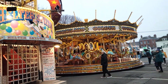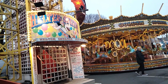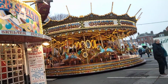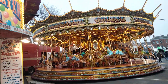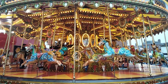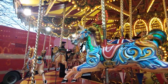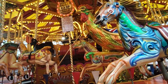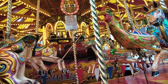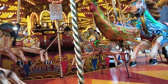Right, finally, we come down to the Gallopers. Now, this was down in Loughborough, Lawrence Bishton's 1890 set. There is a POV vlog on the channel for this one. Now, obviously, the organ on this one's a lot newer than the ride itself.